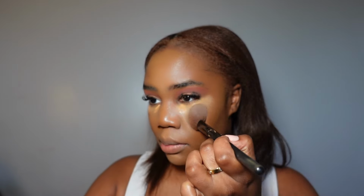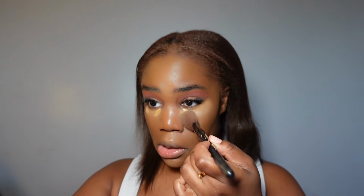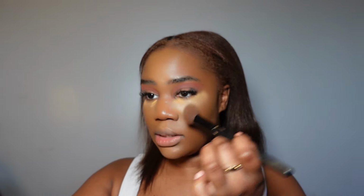When I do that dot, I like to do the outer dot first and go inwards. So I'm not spreading the concealer up, and I'm keeping my face kind of the same, because when you spread your concealer up, I think that makes your face wider, but I want my face to be quite narrow and just look, you know, chiseled. So I try to work from the outside inwards.